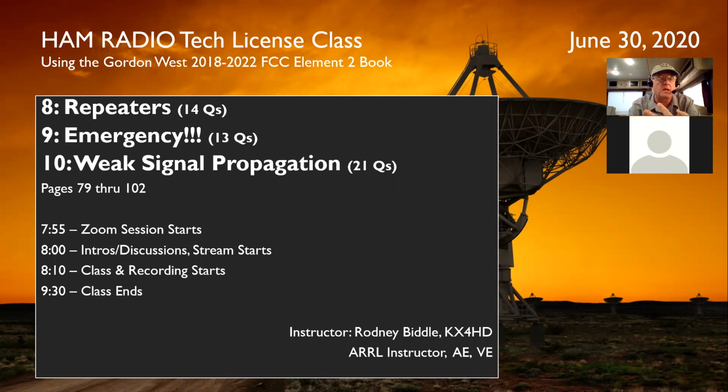So we're going to start on repeaters. Then there's some coverage of emergency operations, and then we'll get into weak signal propagation, but I don't know if we'll get all the way through that. Some of that needs a little bit more explanation. So we'll see what we do.